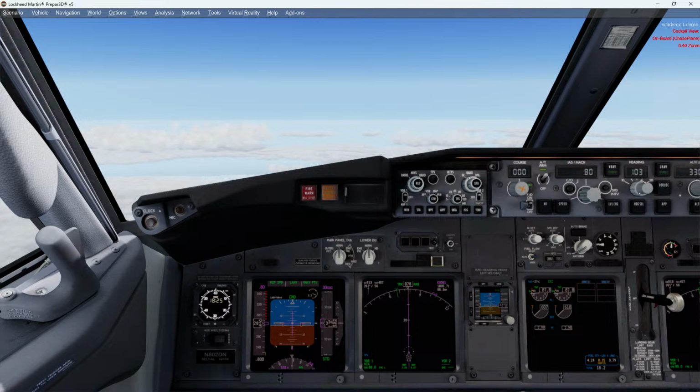Delta 1022, reduce speed to 210, descend and maintain 6,000. 210, down to 6,000, Delta 1022. Salt Lake Center, Delta 559 is going to step off the flight deck for about 5 minutes. I'll notify you when I'm back. Delta 559, roger. United 930, frequency change approved. Minneapolis, next 133.4, United 930, have a good one, thanks. Southwest 4295, roger.